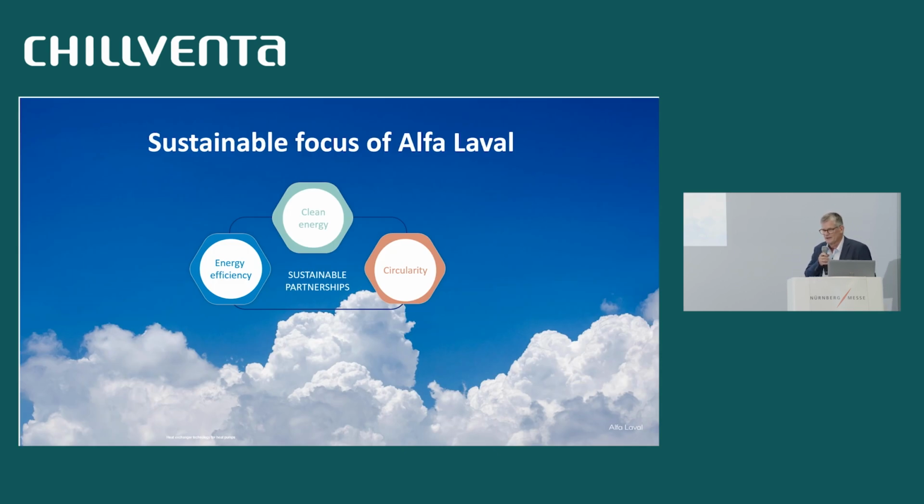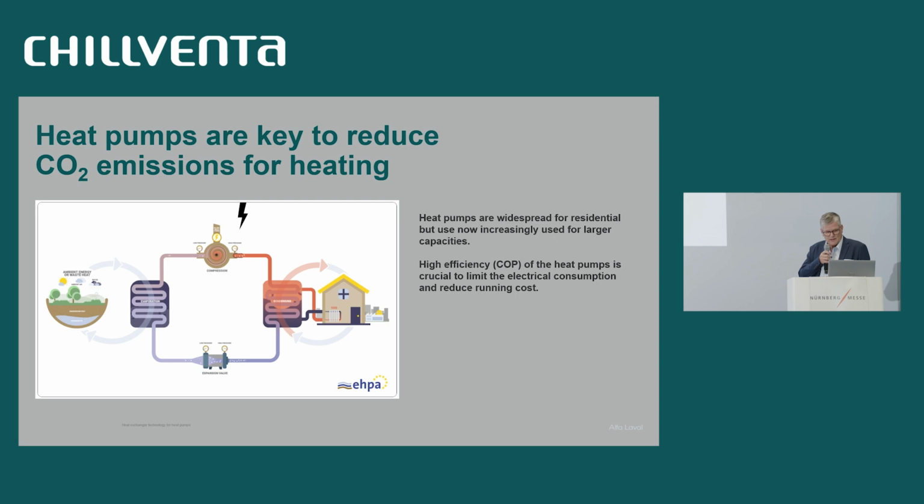Sustainability for us is very important. In our own operations, Alfa Laval is focusing to be net zero by 2030. But more important is that we are also working with our partners, suppliers, and customers to obtain energy efficiency, using the best of clean energy, and have circularity of our products in the end. So heat pumps are key to a sustainable society and to reducing CO2 emissions.